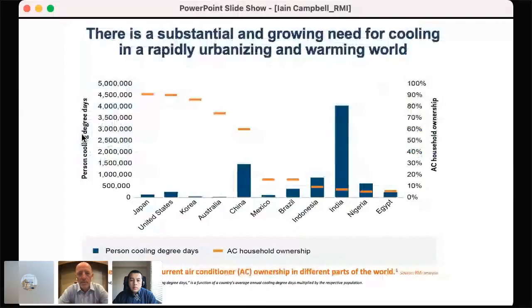I like to start with this slide because we think about cooling today being 10% of greenhouse gas emissions, but when you look at what's coming in the future and the trajectory we're on, there's even more reason to be concerned. Let me take a moment to explain this chart. The blue bars should be read in conjunction with the axis on the left. That is basically normalized latent demand for cooling. It's cooling degree days factored by the population.